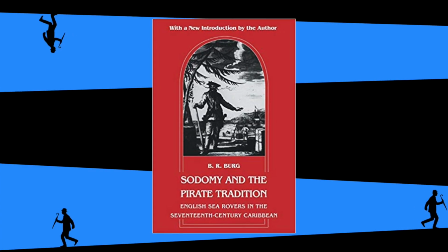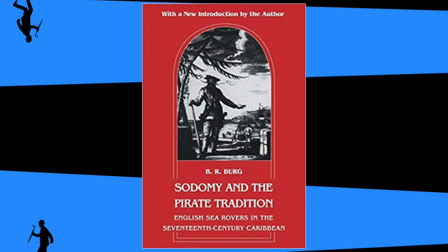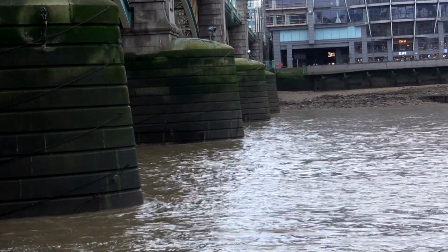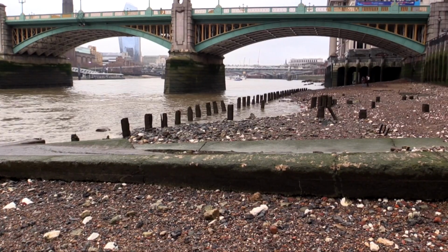Have you ever read Sodomy and the Pirate Tradition? Honestly, I can't say it's on my bookshelf now. It is on my bookshelf. Sodomy and the Pirate Tradition. That doesn't surprise me.